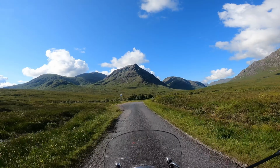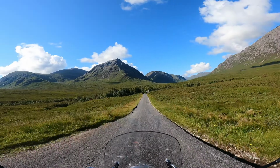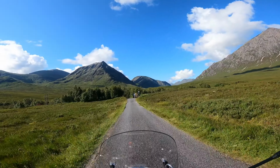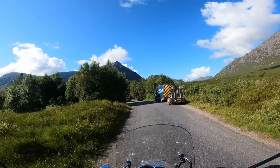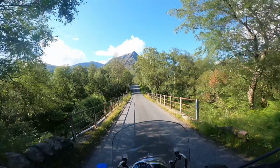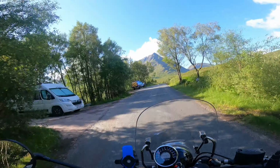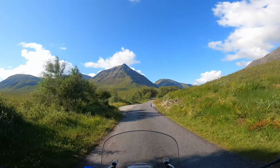Over the last 40 odd years of owning motorbikes, the vast majority have been Japanese: Honda, Suzuki, Yamahas, with the odd smattering of a couple of Triumphs and a couple of BMWs. If somebody had said to me even 10 years ago that I would end up owning a Royal Enfield motorbike, I would have probably laughed at it.